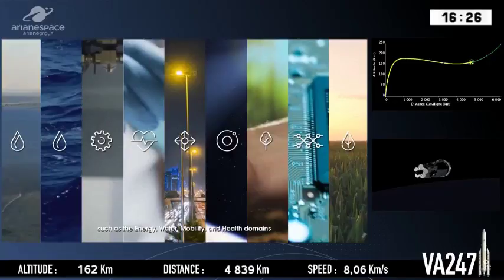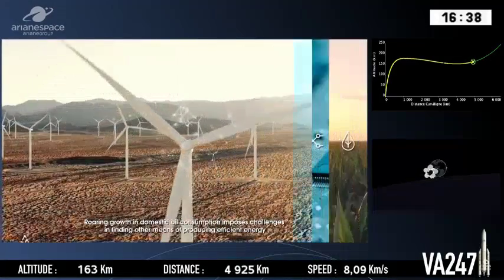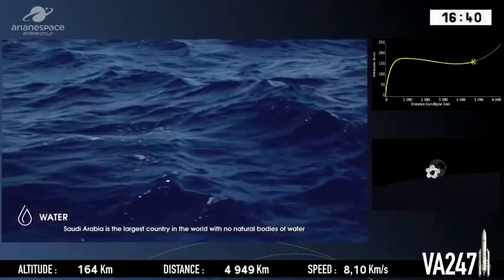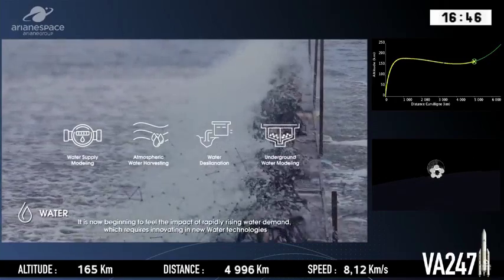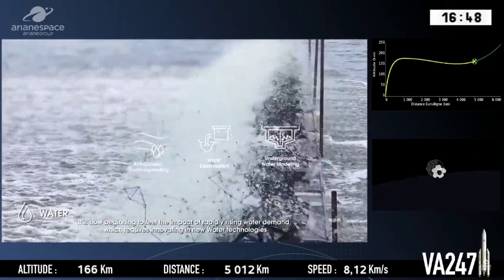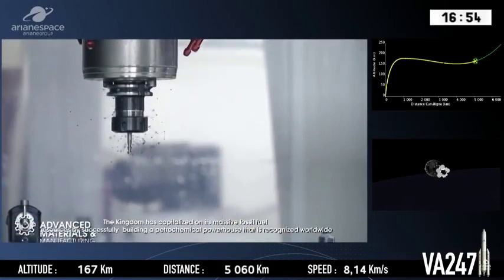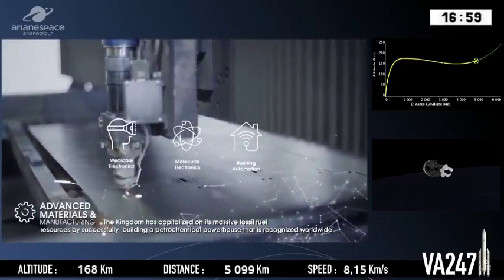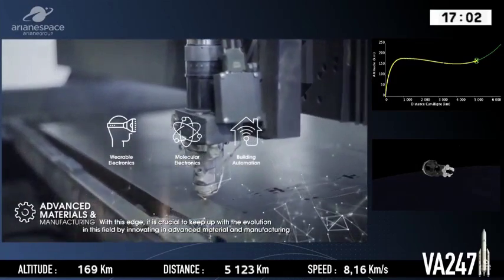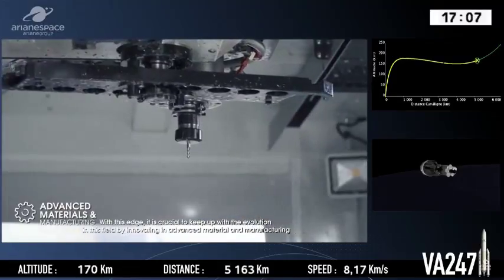Energy has always been critical to Saudi Arabia. Roaring growth in domestic oil consumption imposes challenges in finding other means of producing efficient energy. Saudi Arabia is the largest country in the world with no natural bodies of water. It is now beginning to feel the impact of rapidly rising water demand, which requires innovating in new water technologies. The kingdom has capitalized on its massive fossil fuel resources by successfully building a petrochemical powerhouse that is recognized worldwide. With this edge, it is crucial to keep up with the evolution in this field by innovating in advanced materials and manufacturing.